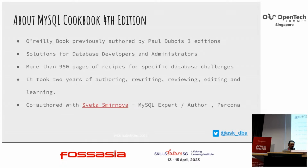So let's get to the book. The book is also here. It's 1.6 kilograms. This book was written by Paul, who is an Oracle employee, and he actually didn't want to write the 4th edition. It includes developer and administrative chapters, so it's a mix and match. O'Reilly's cookbooks are solution-based, so there's a problem and a solution. Right now it's 938 pages, I think. That's what the book is.